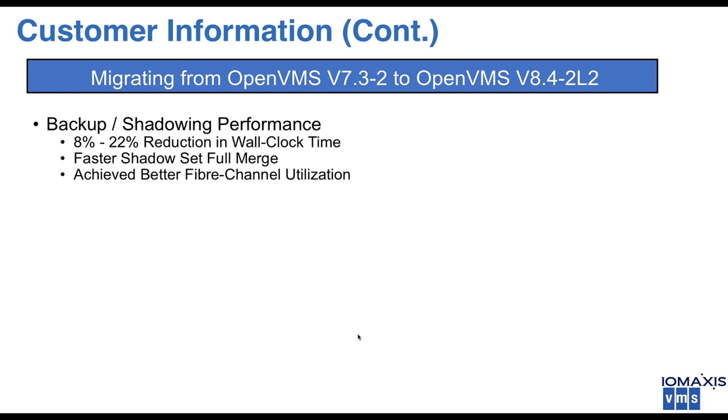Shadowing performance got a lot faster because, again, the CPUs didn't get saturated. So they actually saw a reduction between 8 and 22% in wall clock time for merging and doing full copy shadow sets. This is a big savings. This otherwise was looked at as downtime. So this is a huge reduction in the amount of downtime to do the day-to-day processing.